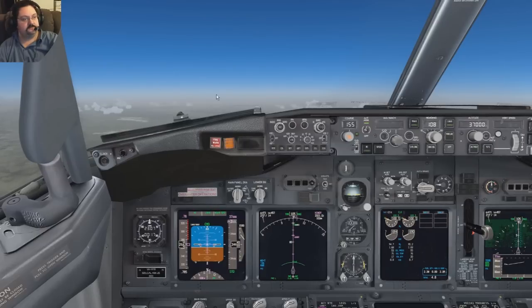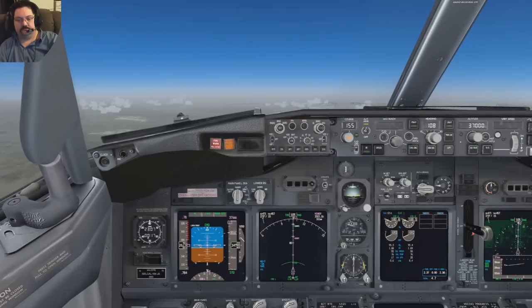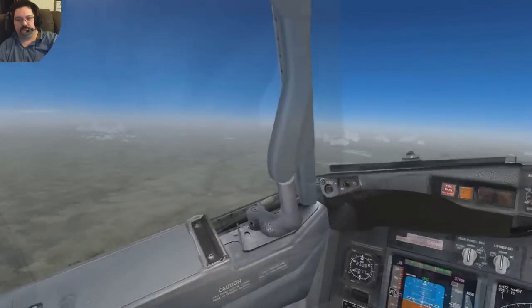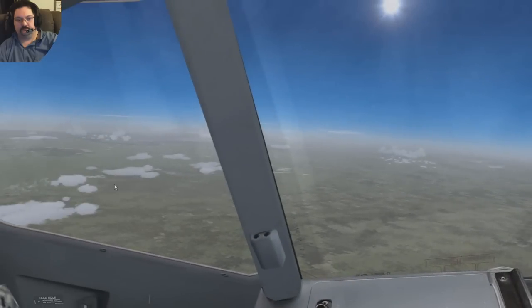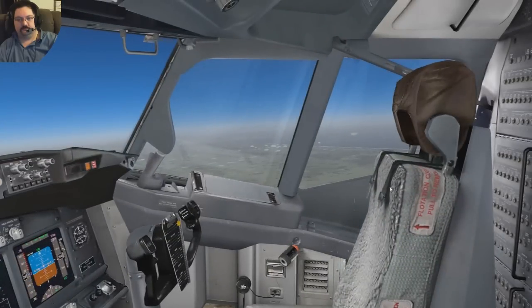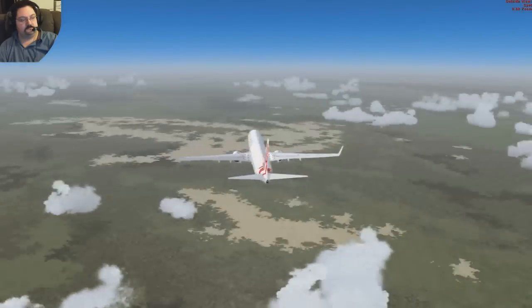Contacting approach 124.2, velocity 243. Adelaide Centre, corner 696 Alpha, we see you climbing through flight level 190 for 240. Call us 696 Alpha, expect further shortly. Took the climb shortly, sorry.